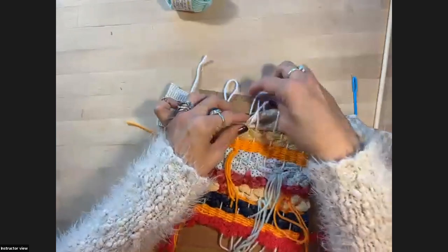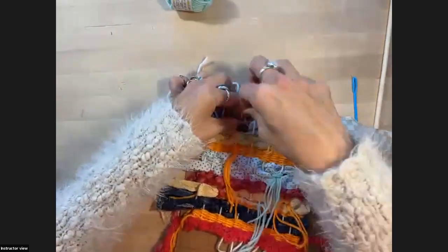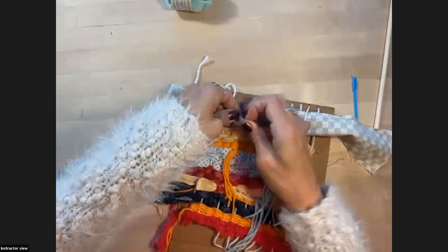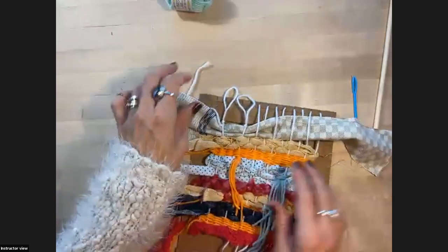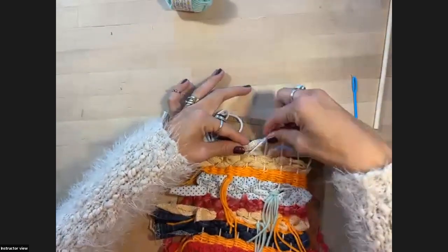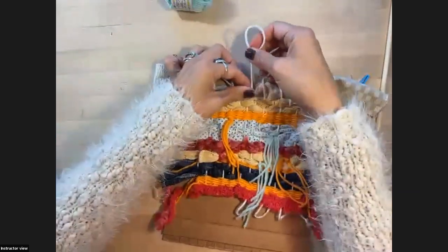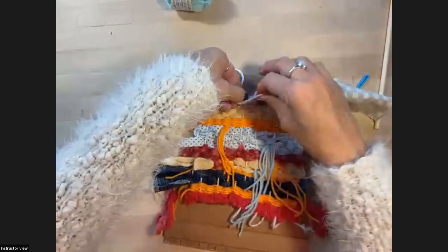And the same thing is going to happen over here. And so you just keep going down the line, tying like that, like so. And then pull your loop. Oops, let me show you so you can see. There it goes. Get it down as tight as you would like it.